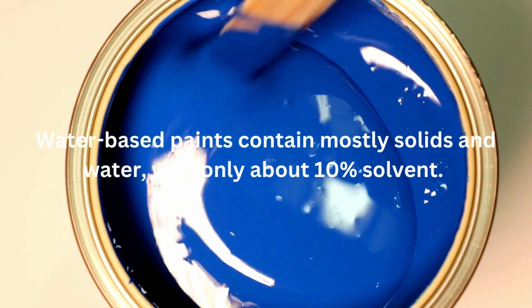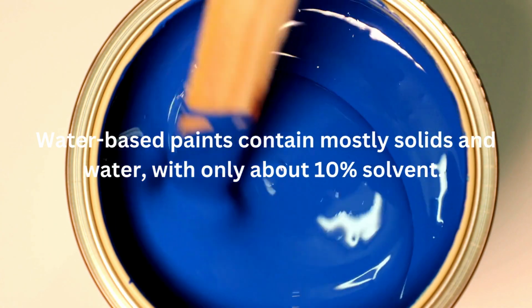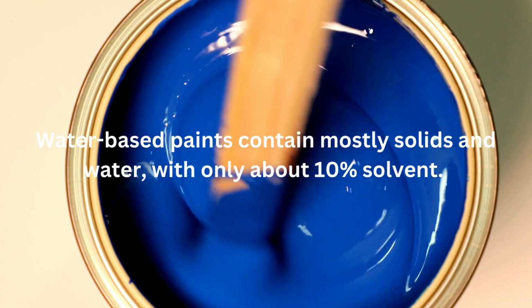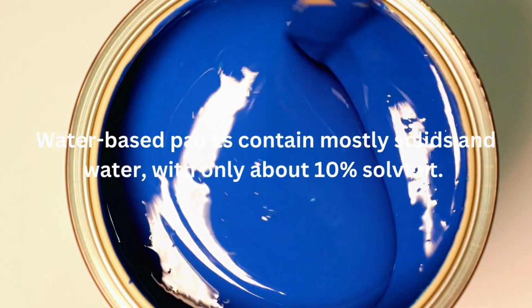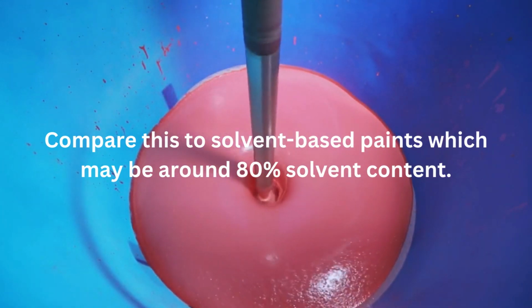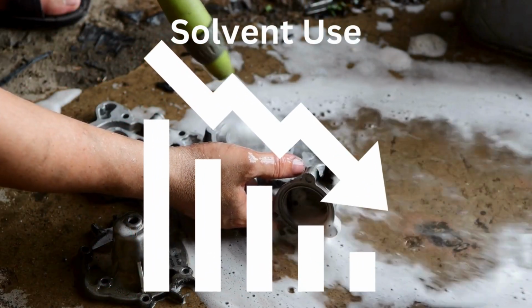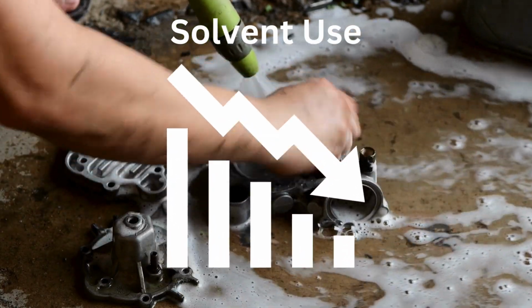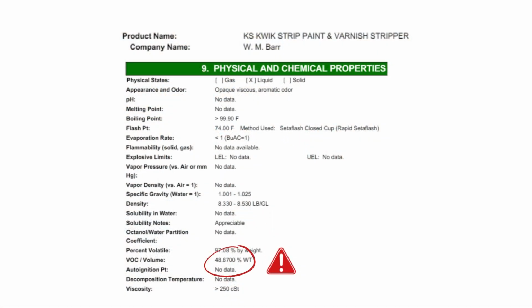Many shops have successfully converted to water-based paints, primers, and surfacers, with a solvent-based but high solid top coat, typically urethane-based. Water-based paints contain mostly solids and water with only about 10% solvent. Compare this to solvent-based paints, which may be around 80% solvent content. Water-based coating quality and paint matching are excellent. Water-based paints also minimize the need for cleaning solvents for equipment and solvent-based paint thinners.